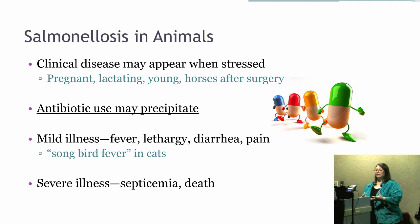So when do we see disease? If they're shedding all of the time. Again, if we have non-host adapted serovar, you can develop clinical signs because of that. Or you can develop them when you're stressed, right? Pregnant, lactating, horses after surgery get salmonella. That's why all the vet schools have the salmonella stalls in their equine area.